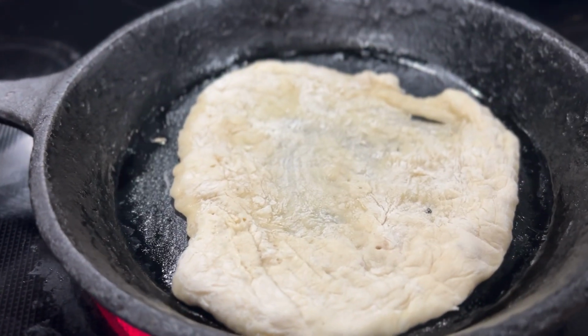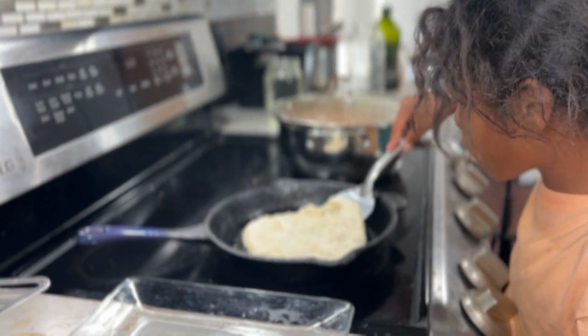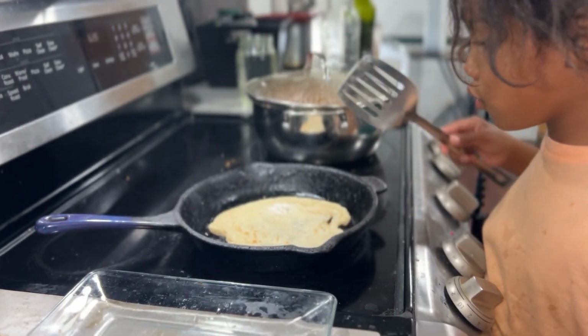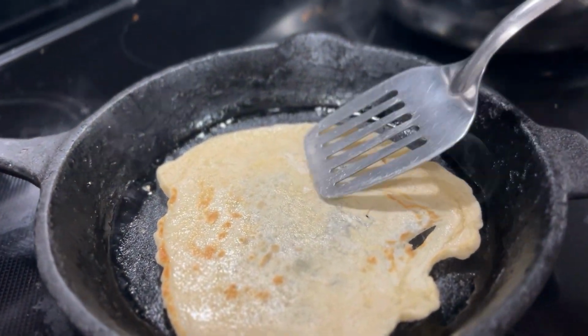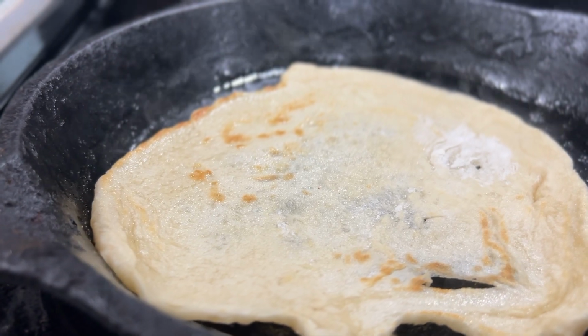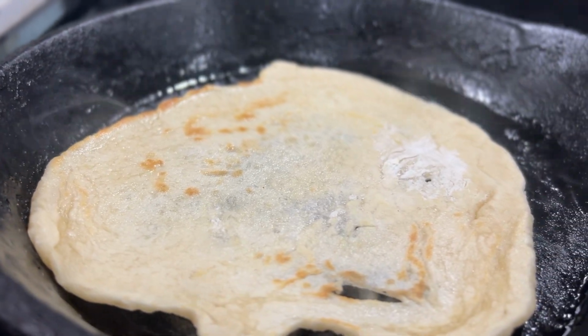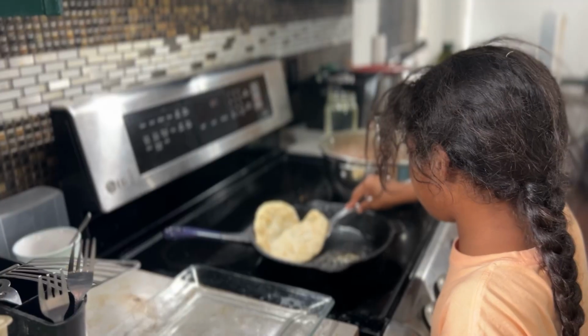For the bread, we're only going to cook each side for about 1 to 2 minutes, just until it is nice and golden brown on the back. We're going to flip it. We are going to cook it for about 1 more minute on the other side. Now, the first piece is always a tester, just like a pancake. So just get your ugly tester out of the way and then move on to the next bread.